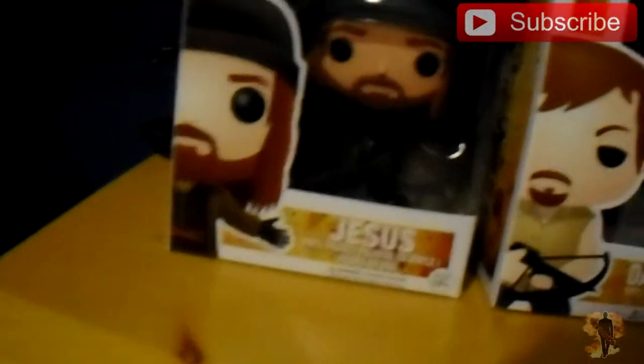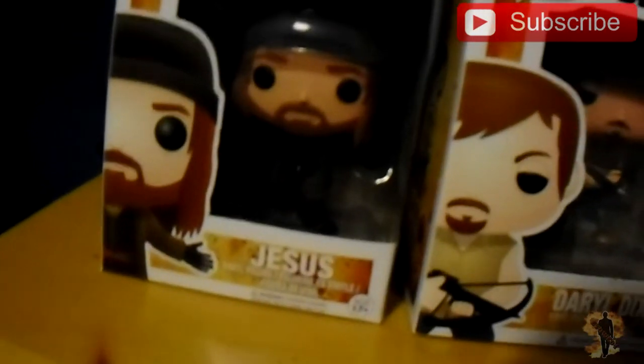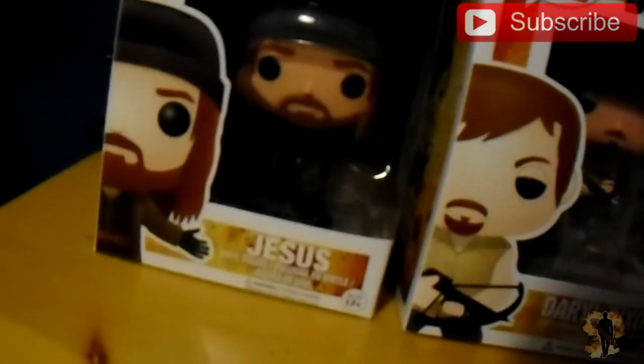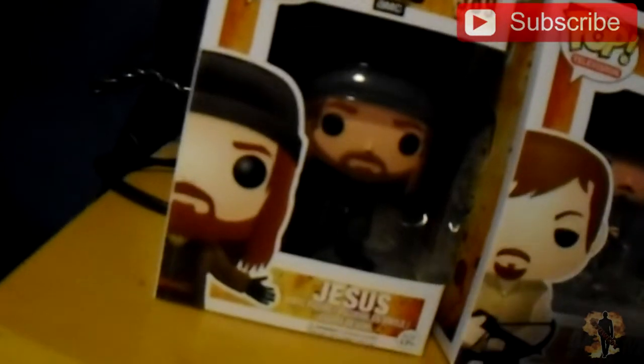And then my final collection, which I actually recently started at Christmas time, is my Walking Dead collection. Walking Dead is at the moment currently my favorite TV show. And here we have our Lord and Savior, Jesus. Now, Jesus only recently came into the show, but he is such a cool, kind of mysterious character, and I strongly recommend you watch the show because it's awesome.